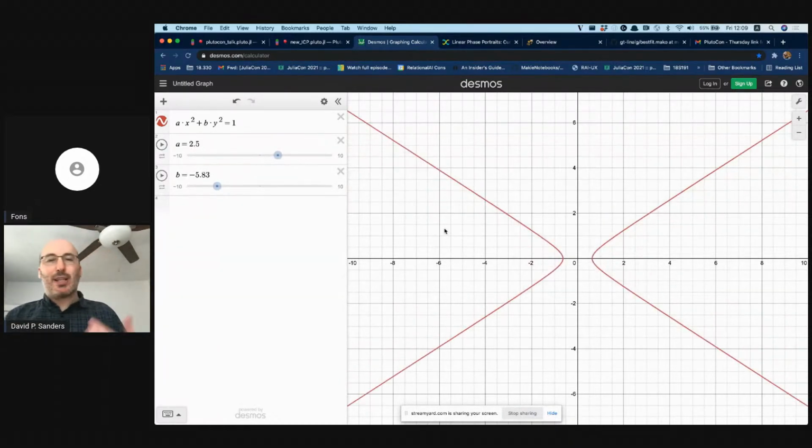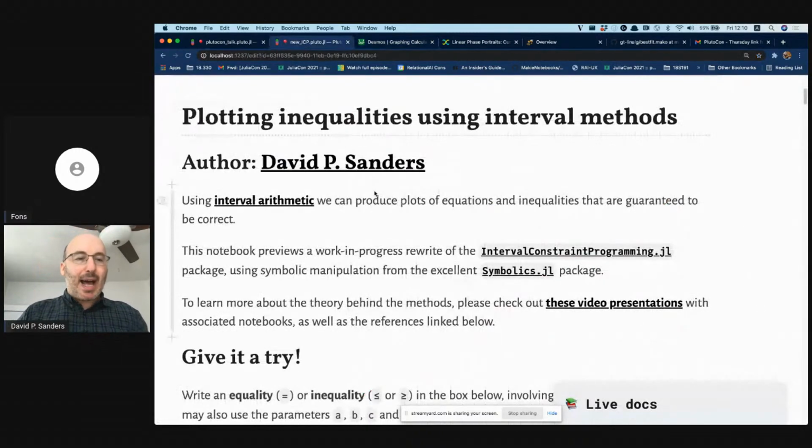And again, this is just a beautifully executed website, and lots of people use it from K through 12 up to university level to graph things. But again, I really want to know, how are they actually drawing these contours? And how come it's so fast? How come it's so smooth? And of course, this is a commercial company, so they don't have the source code available. I can't find that out.